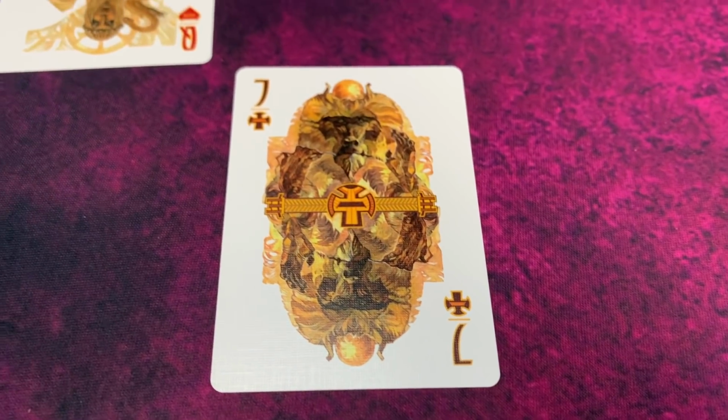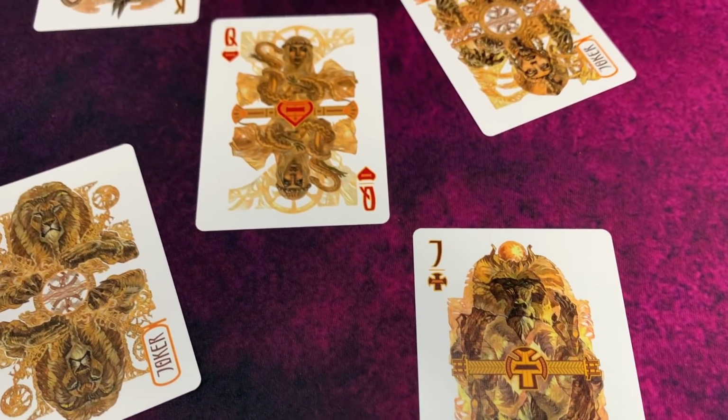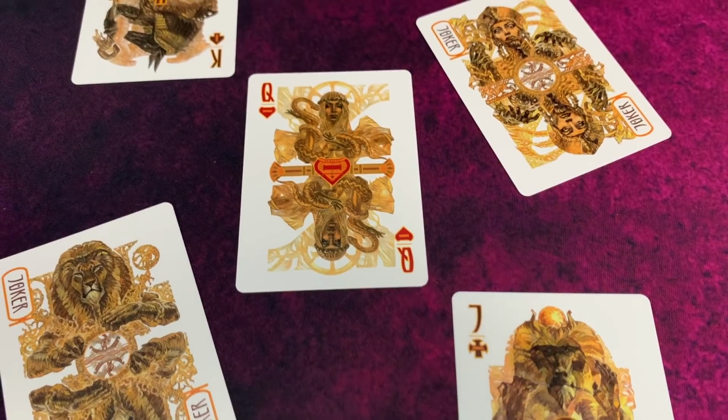The number 9 spot goes to Eyyptium. This one is the Sunny edition of Eyyptium. I don't know what the other versions look like. I like this one quite a bit. Again, more of that burnt orange, but this one is a much darker, more dense-looking deck of cards.